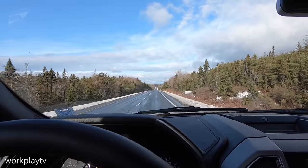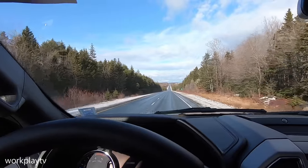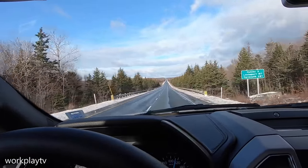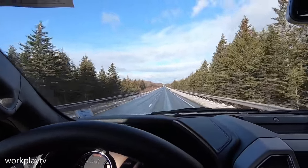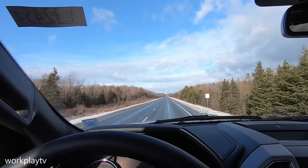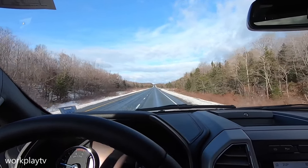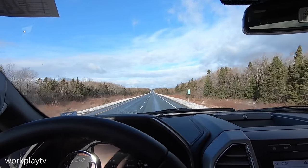So we do have some bumps up here we're going to be going over, coming up in a second, and we'll just see how it does. So here's some bumps. Yeah, it is extremely smooth. You don't feel like you're driving a one-ton truck at all. I do not feel like I'm driving a one-ton truck. I feel like I'm driving a unibody SUV or even a half-ton. This drives as nice as my father-in-law's F-150, which is certainly saying something.